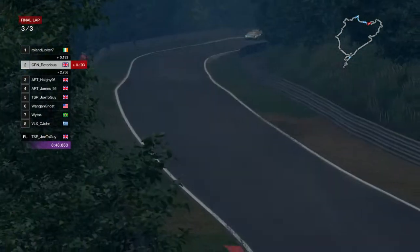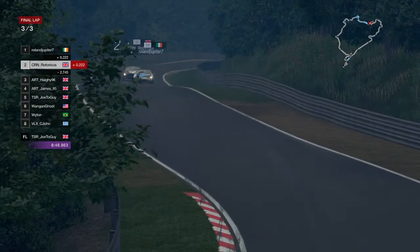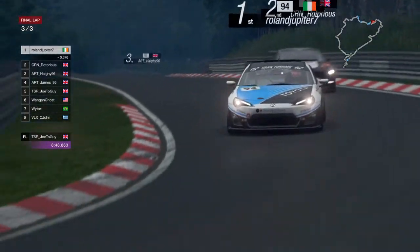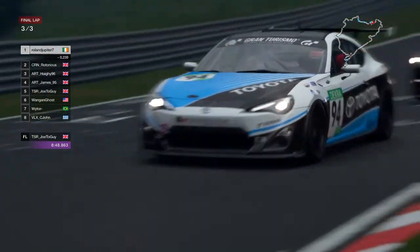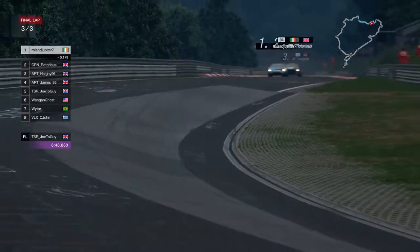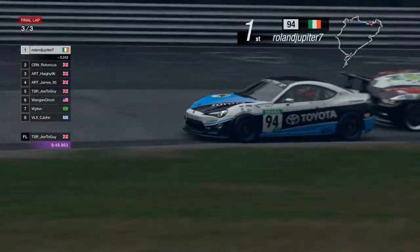They were our pole sitter. Two wheels on the grass from them, little bit of a lag spike. Retorius looking to the inside, just putting himself in the mirrors again. It's an absolutely epic duel here for first and second. If they keep dueling like this, Hagee, who's in 3rd, has a definite shot of coming back into this.